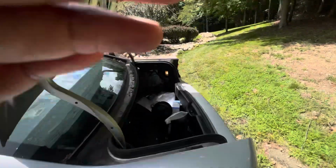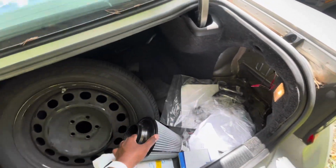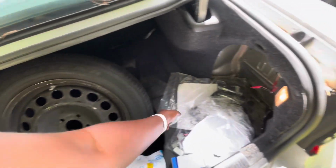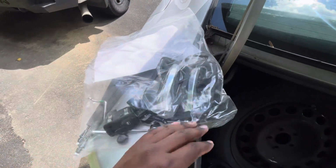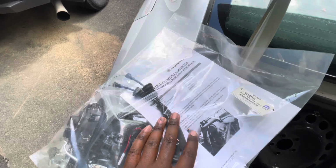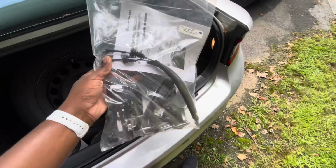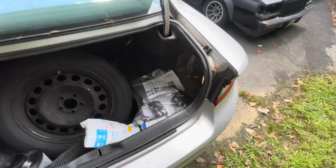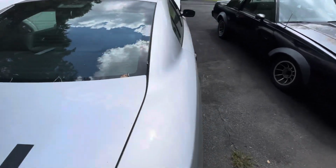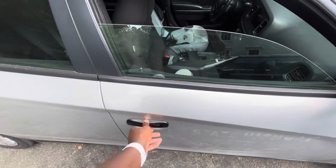In the trunk, I've got some parts here. Don't mind that air filter. This is some hot air stuff that I was just working on. These are the door locks and the window buttons for the rear seat. Here's the retrofit kit. And thankfully they included all of this because I'm sure this is going to be at least a $100 bill just to get that stuff. And I'll probably sell that on to the next owner because I don't think I'll need it. I really like this car because it has the keyless entry.